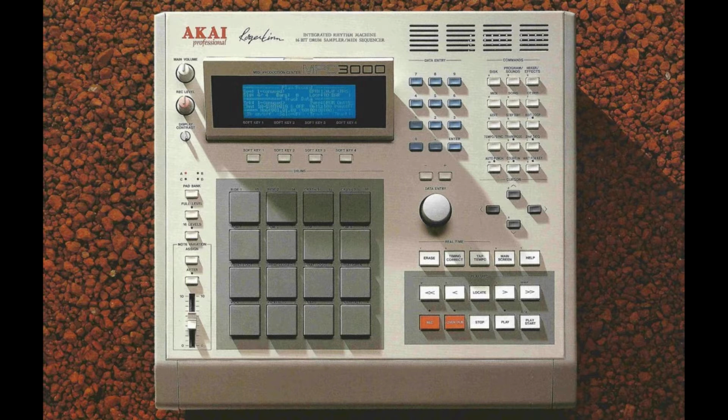Today we're going to talk about the Akai MPC, and is the MPC 3000 the best drum machine of all time? I don't know. We're going to dive into it right after this quick intro.